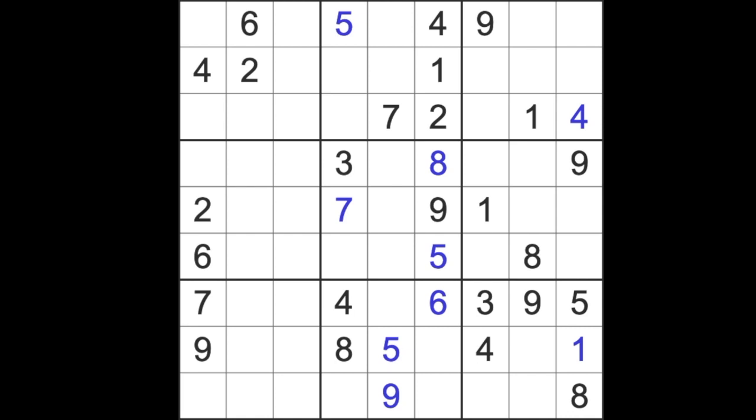Okay, I think that's enough staring at a blank screen with a blank face. Not a blank screen, just a blank face. So I should definitely put in the pencil marks at this stage to finish the game. Now let's hope I don't make the silly mistake that I made earlier on. I overwrote my own candidates.